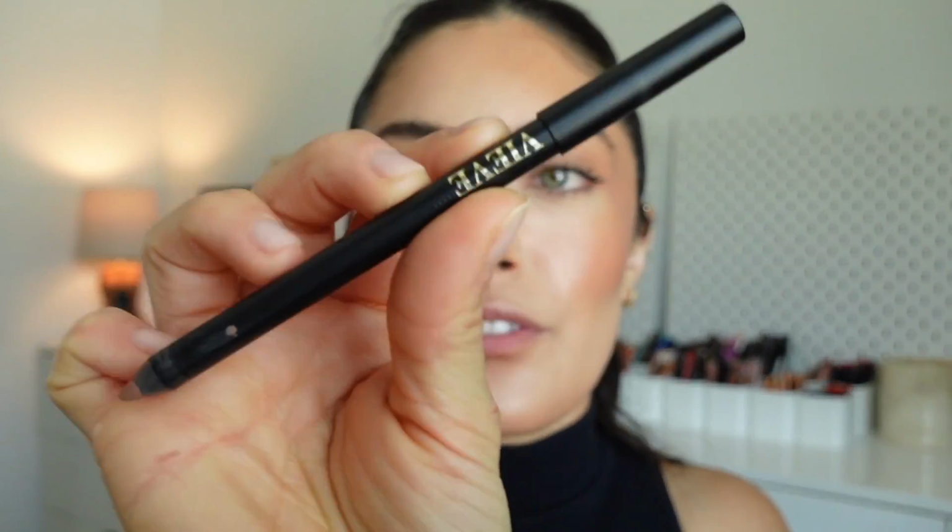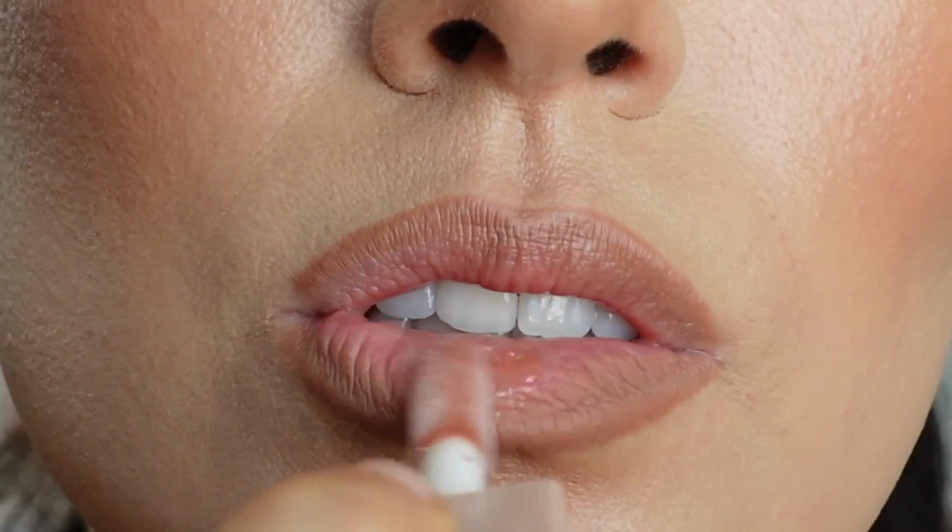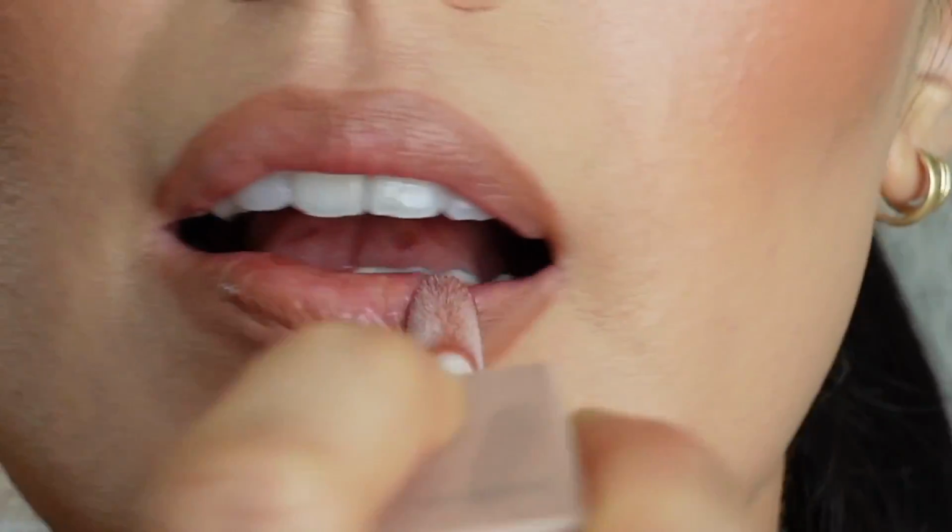Gonna add a little bit of this Vive lip liner in the shade Velvet Sands as well, just to further define. I mean, can you guys believe it? That is it. That is the entire look.